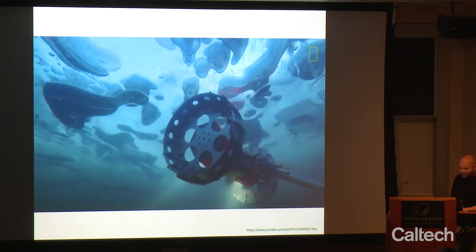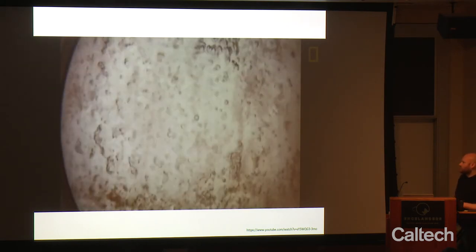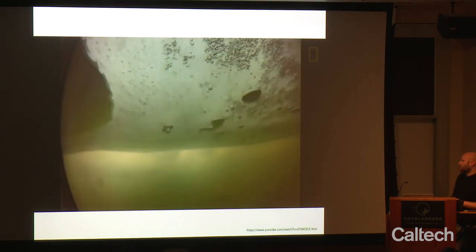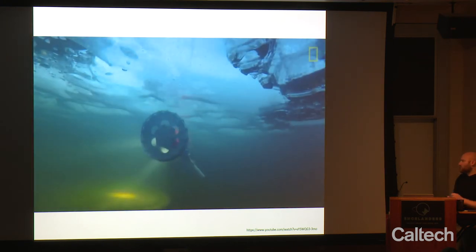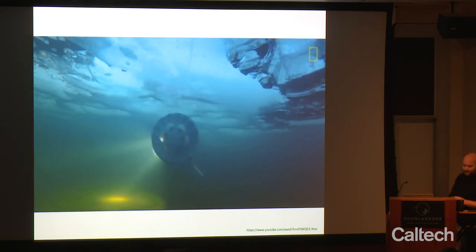Our work has this wonderful marriage of advancing our understanding of what's happening on our own planet while simultaneously feeding forward into our exploration of potentially habitable worlds beyond Earth.